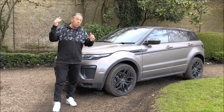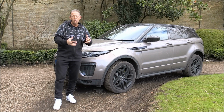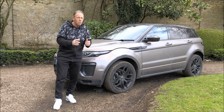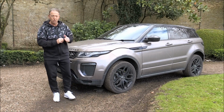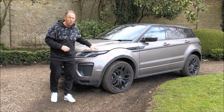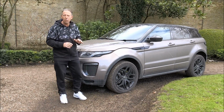The Velar, the Range Rover Sport, it has all the same buttons and gizmos and things on it, so it is quite capable, but at the same time it is rather a sexy looking car, which I think you will agree with me, especially this one in this lovely bronze with these lovely vented flute things on the front here.